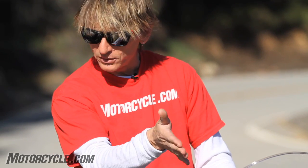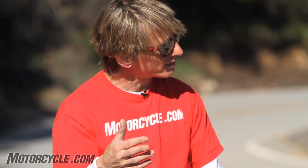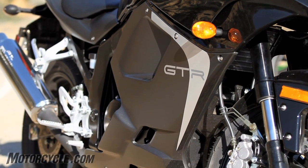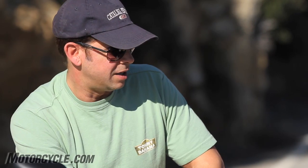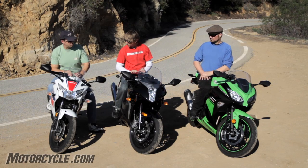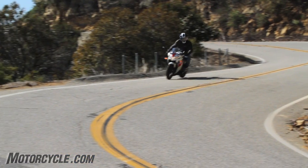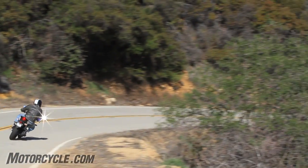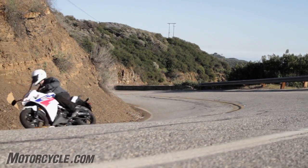And I never could feel the confidence in the front end like I could on the two Japanese bikes. No, I think even with the new KYB suspension that Hyosung has for this year, it's just not dialed in. The Ninja and the Honda were actually both pretty good, front and rear, and their damping was set up for doing this tight, aggressive riding the best. Kawasaki, very close second in my book, but the Hyosung definitely leaves something to be desired.